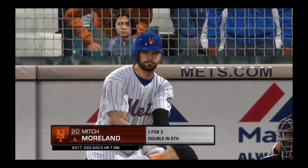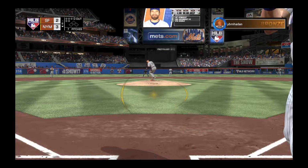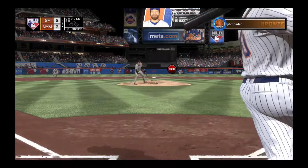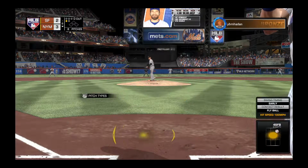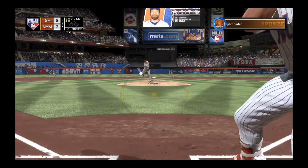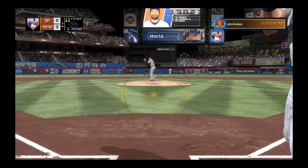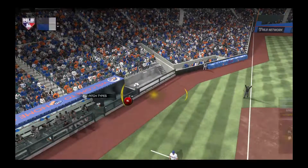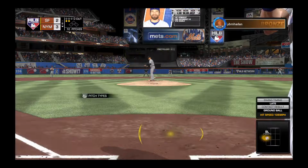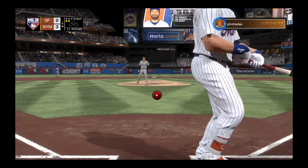Stepping into the box, Mitch Moreland. He'll get things started now in the bottom of inning number 8. Turned on that one and crushed it. Just pulled it a little foul. Chased a low ball there, and he's quickly down in the count 0-2. Here's the 0-2. Chopped foul over towards the dugout. The 0-2 once more. Again, he sends it out of play.